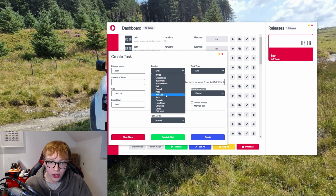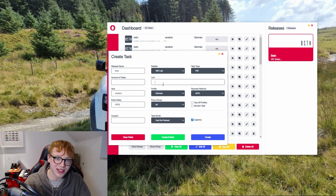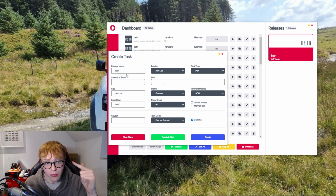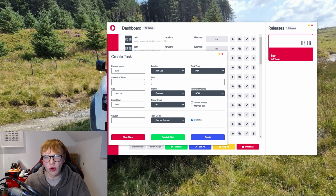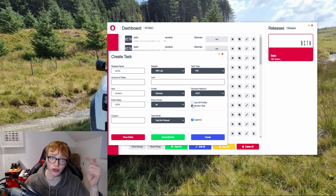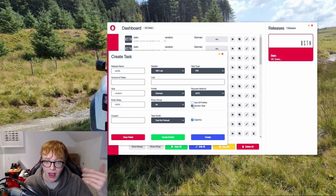But we're actually going to go for AW-Lab because this is a very interesting site. For AW-Lab, you need two things. You need your actual tasks, and then you need your monitor tasks. So let's change the name. I'm going to call it AW-Lab. Is it AW-Lab? Let me know in the comments, please, because I honestly don't know. So you can see you have two task types. You have the PID and then release. I am going to run the PID because I believe that connects to the monitor tasks. Again, if anything I say is wrong, do check the comments. I'll pin it if it is.